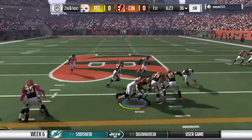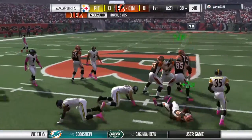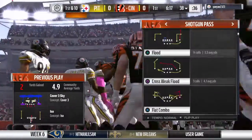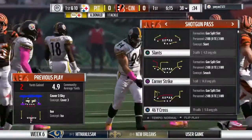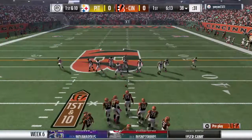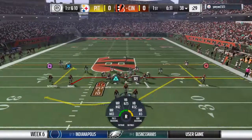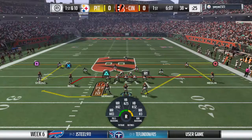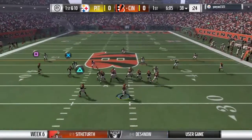Now a first carry for Giovanni Bernard. And he'll be brought down shy of the 40 at the 38-yard line. 2 yards on the pickup there, but it's enough to give him a new set of downs. Second and inches is oftentimes an invitation for an offense coordinator to take a big shot downfield because he feels like he can come back on third down and pick up the first down. But sometimes you just don't want to break tendency.